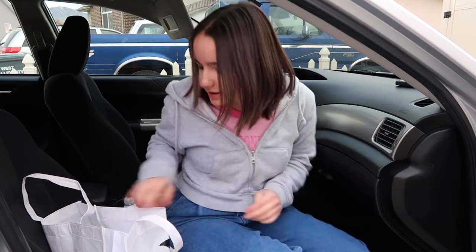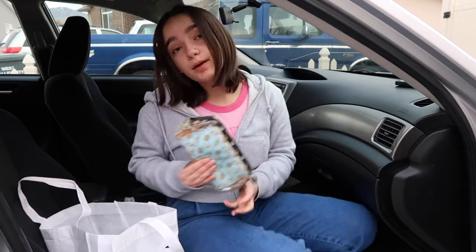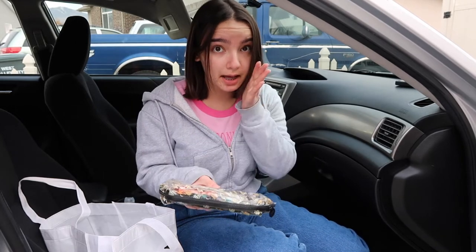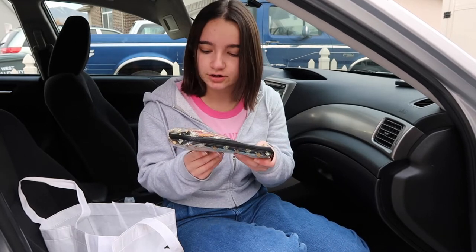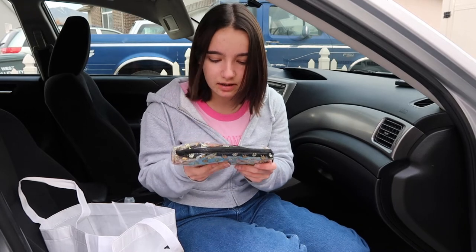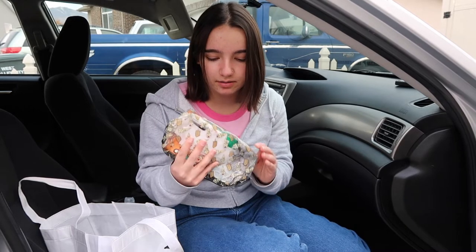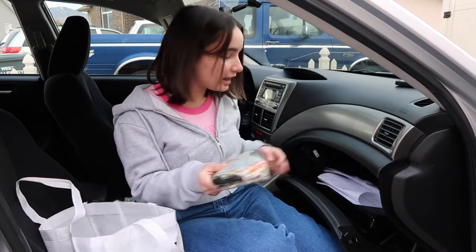Yeah, so we got two chargers now, and then if you guys remember from the last video, I made a little kit. It just has pads and an extra mask, some extra sanitizer, a hair tie, band-aids, a scrunchie, etc. I'm gonna put that in here.